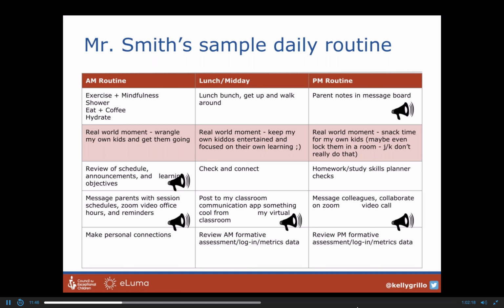One of the things that we often don't realize when we go online is that documentation, even though it's critical when we educate in person, becomes more critical when we're working remote, so that we can go back and remind ourselves about these interactions and keep track of student progress. So in the PM, I'm going to look at and write out my parent notes on the message board. And then another real world moment.